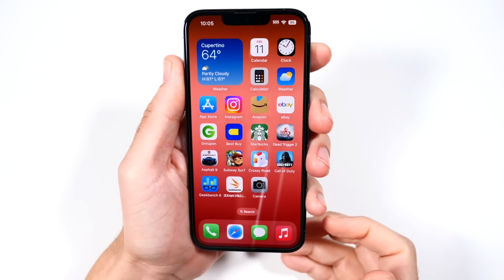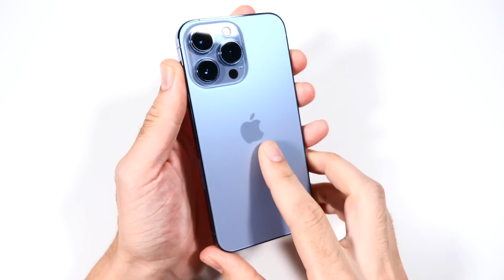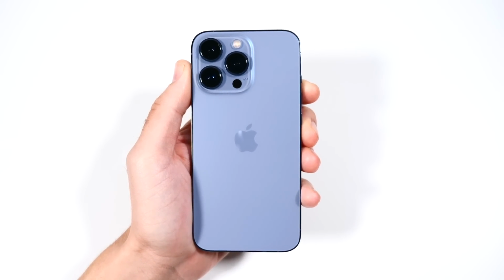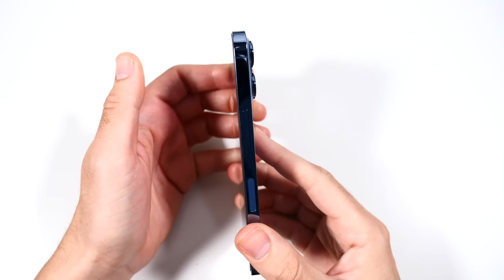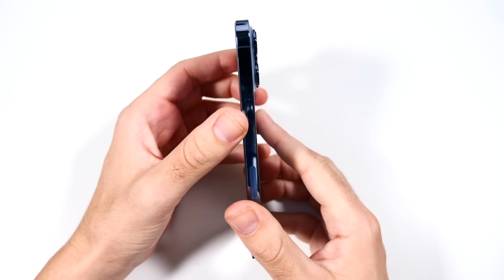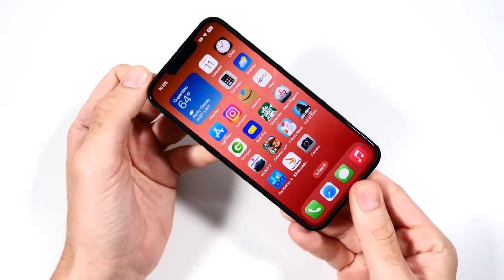Now, this phone was released on September 14, 2021, available on September 24th. So we definitely only have about a month till this is 2 years old, and it kind of doesn't feel old at all. Let's begin with the body. Apple's still employing stainless steel on the 14 Pro, and this phone just kind of feels exactly like the latest phone. It's still kind of chunky though.